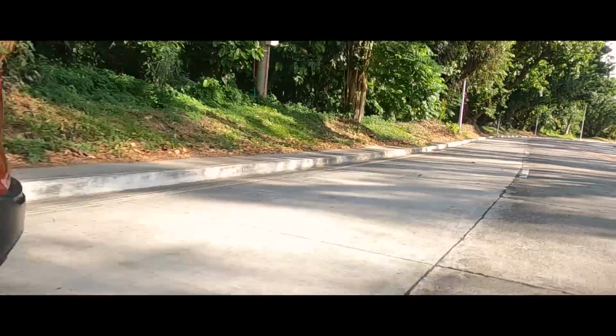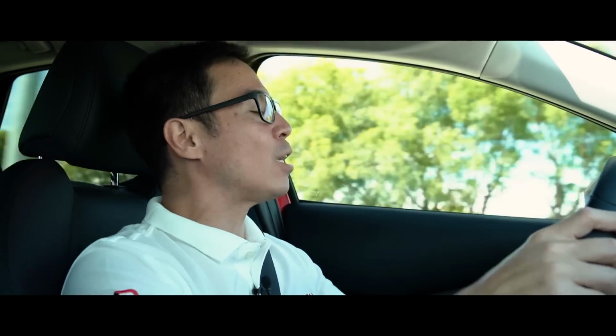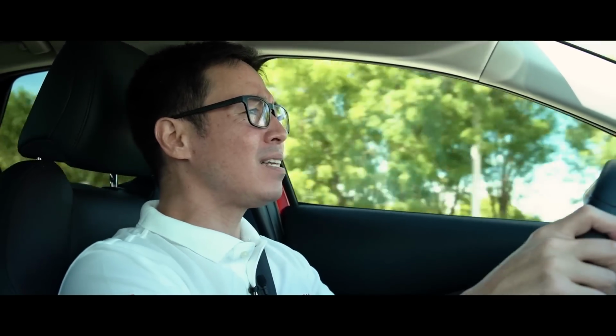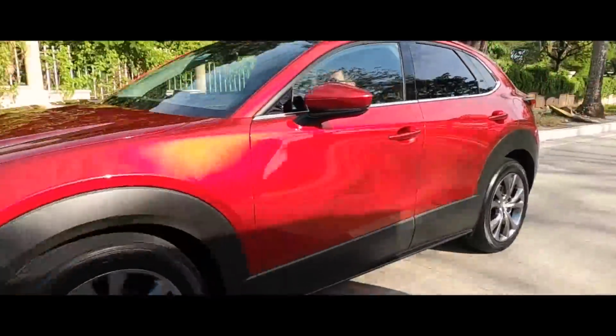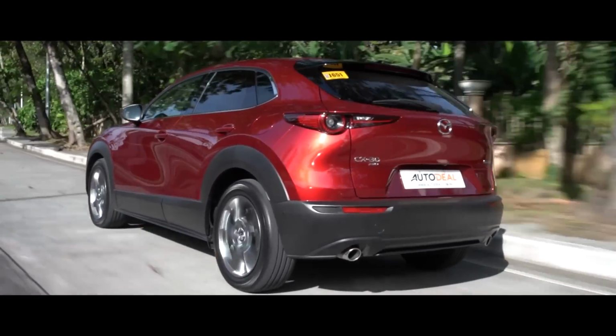Now, as for comfort in the cabin, it is thoroughly impressive how comfortable it is in here. There's barely any wind noise or tire noise that creeps in, and the ride, it's just so smooth. Coupled with very comfortable seats, going on a long road trip in the CX-30, no problems whatsoever.